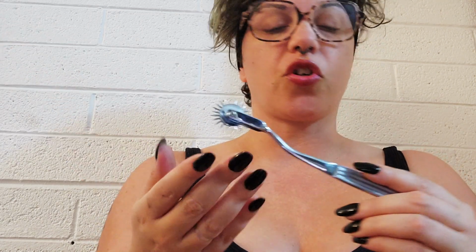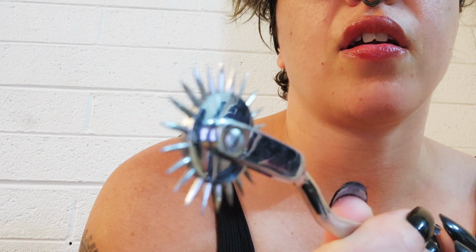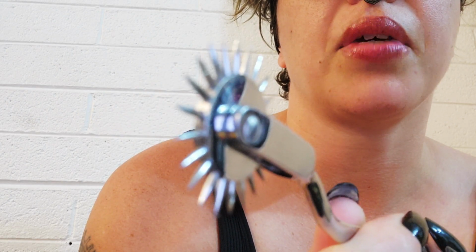The Wartenburg Wheel, also known as a neuro wheel, was used in neurology to test the skin sensitivity of a patient to see if their nerves were working. As you can see, the ends are very thin, very pointy, and pin-like. So how is it used during play?